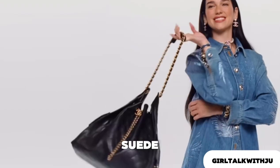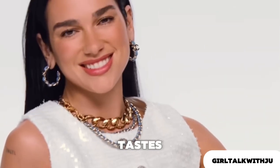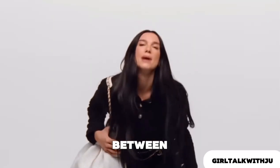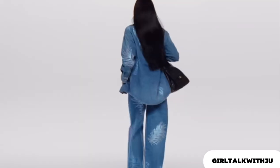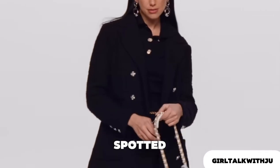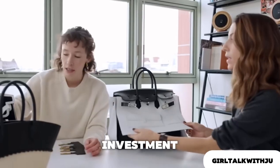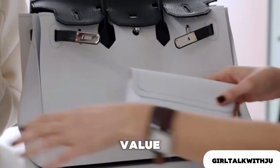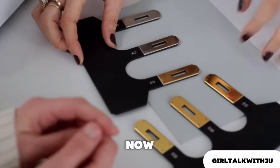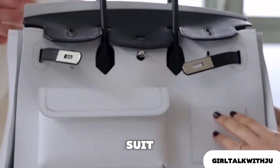It's available in suede, lambskin, and tweed variations, catering to different tastes. Price, estimated between $6,500 and $8,000, depending on size and material. Who's wearing it? Spotted on Bella Hadid, Hailey Bieber, and Zendaya. This bag is already a collector's item. Investment potential? Yes, Chanel bags tend to appreciate in value, and with the Chanel 19 now a classic, the Chanel 25 is expected to follow suit.